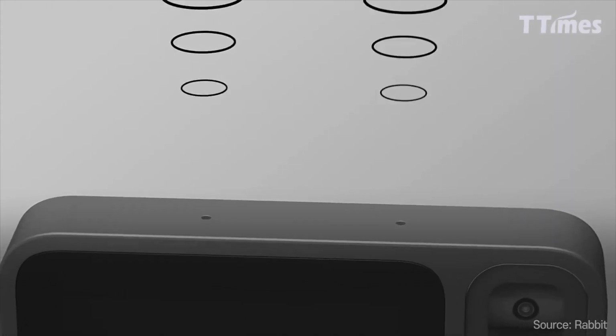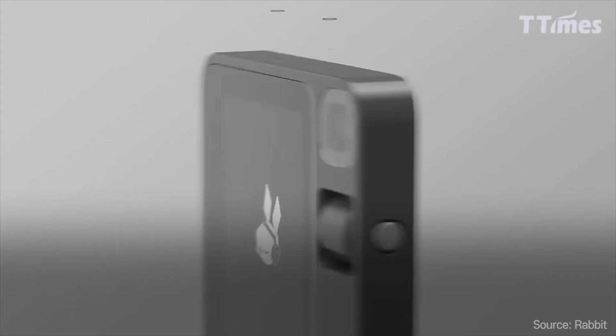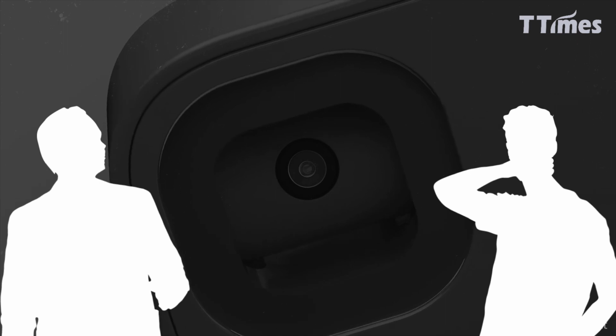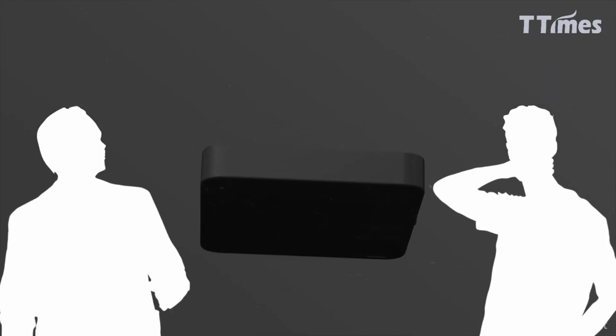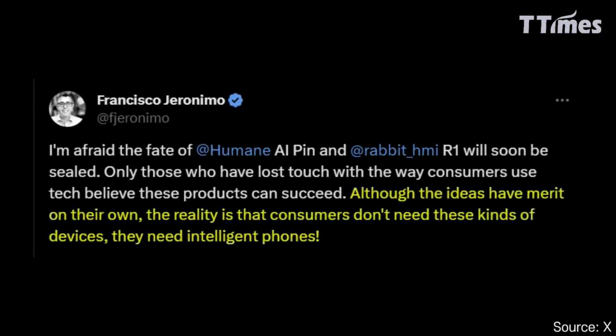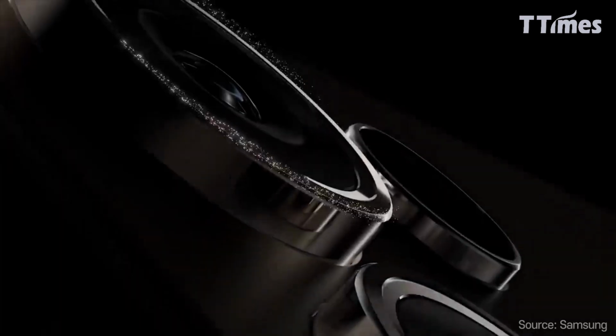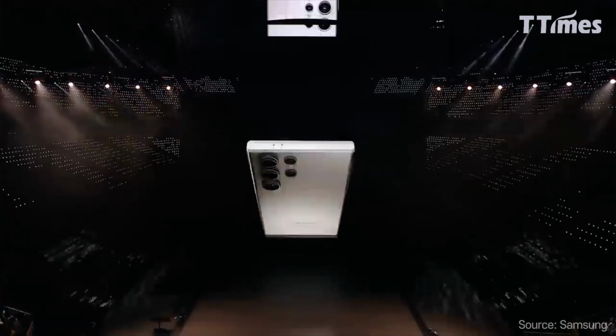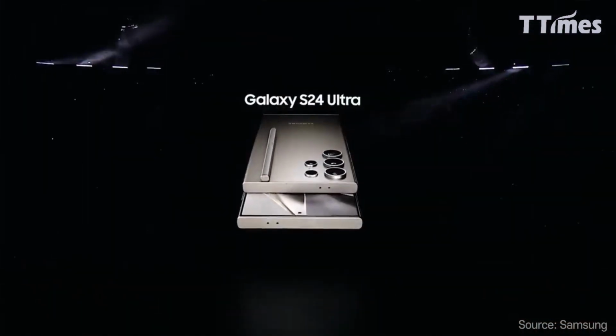While many people are excited about these AI devices, there's also growing skepticism. AI device companies say that they're going to replace smartphones. But why do we need to replace smartphones in the first place if we could do all of these things with them? In fact, Time pointed out in its coverage of Rabbit that whether a new piece of hardware is even necessary for users to interact with AI agents is an open question. Francisco Geronimo, vice president of IDC, said, "Although the ideas have merit on their own, the reality is that consumers don't need these kinds of devices. They need intelligent phones. That's probably why smartphone makers like Samsung, which recently introduced similar features in the Galaxy S24, and also Apple, haven't made much of a push for AI devices."